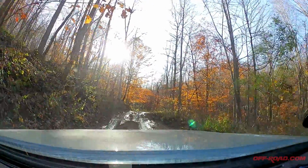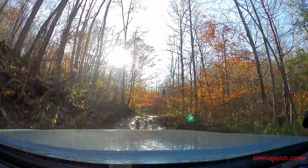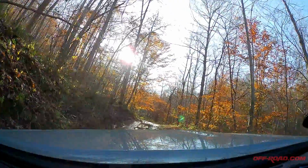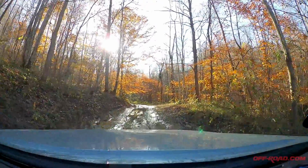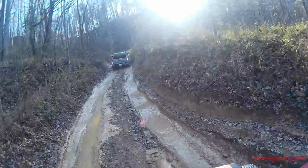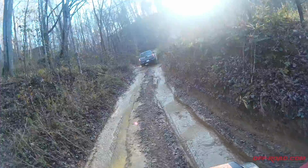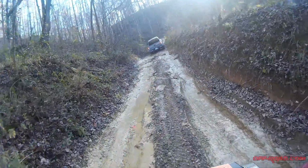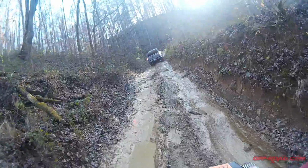That back up there, it's a little better. Looks like we've got a natural spring running down the trail here. Oh yeah. A little extra gas to get over that spot for me since we're a little bit lower. Really nice that we've got those TRD skid plates on this.